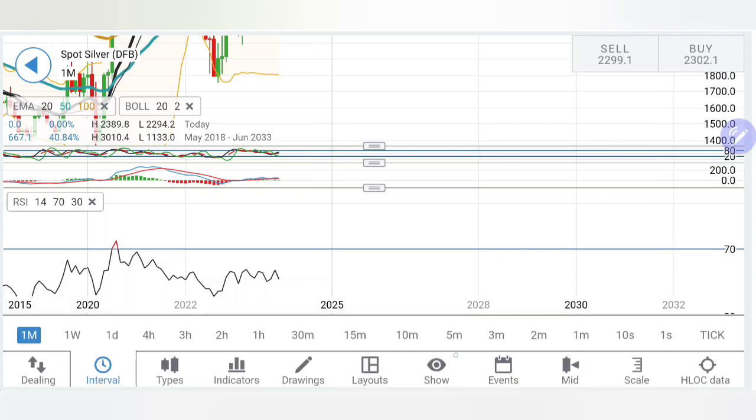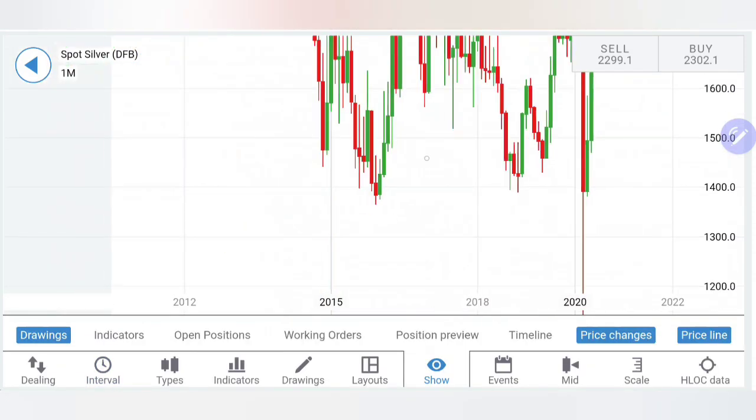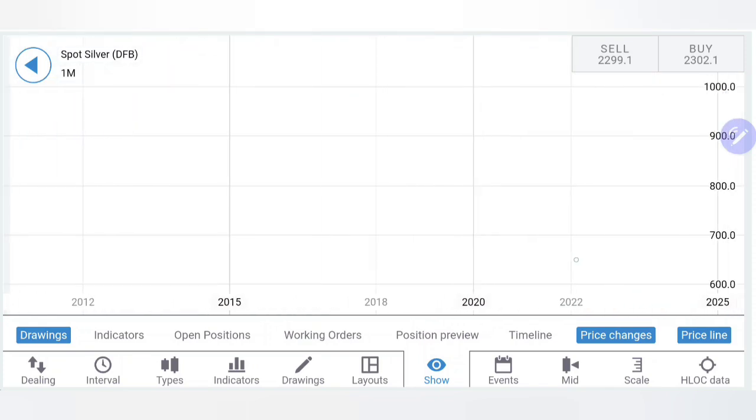So now we have seen the charts, we have seen the indicators. Time for me to define the trading levels and strategy for the coming weeks so that you can trade profitably.